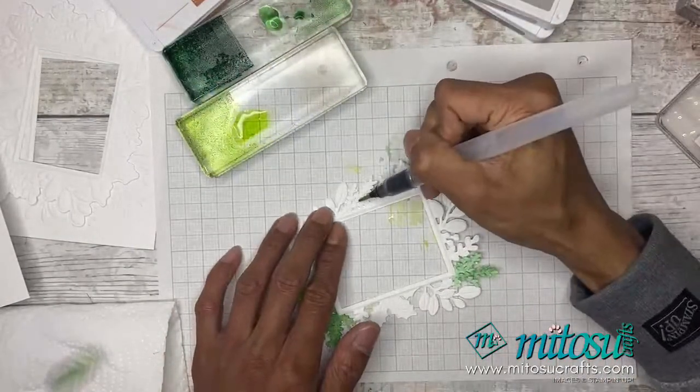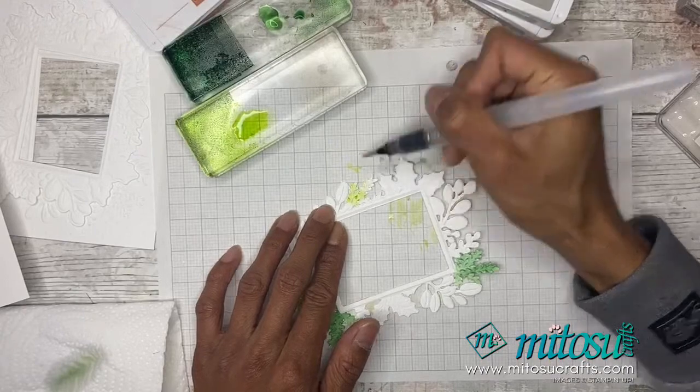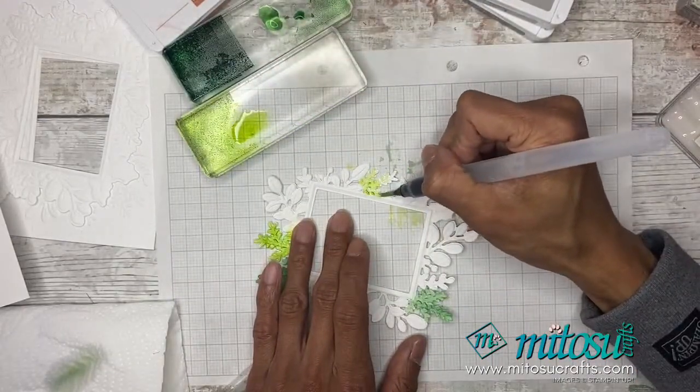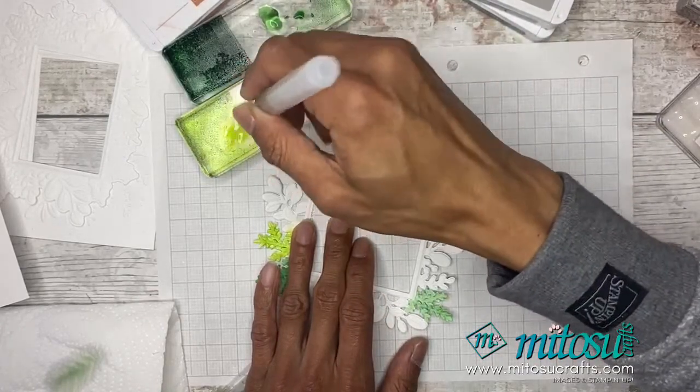What's your favorite green color from the Stampin' Up family? I think mine would have to be Granny Apple Green. It's nice and bright. Yeah.